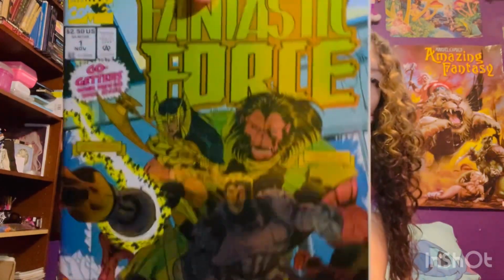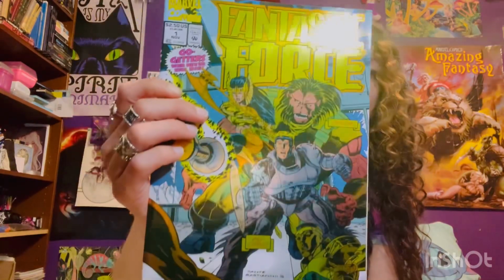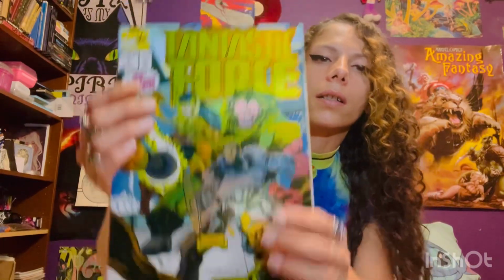And last, we got a foil Fantastic Force. Fantastic Force, if you don't know, is like a futuristic Fantastic Four. It's run by Reed Richards' kid, Psylord. I think his name's Franklin or something like that. So that one was pretty cool.